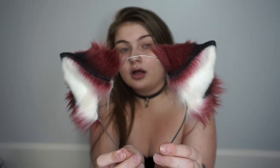This pair. These are technically fox ears, but I use them as kitten ears because I'm not a fox. So these are another pair of AC Atelier Creatura ears. These are older. These have been on a journey, let me tell you. I bought these. No, I don't think I bought them. I think I traded for them and then traded them away and then somehow got them back. So yeah, they're staying with me. They are in a little bit rougher condition than when I first had them, but they're not going anywhere.